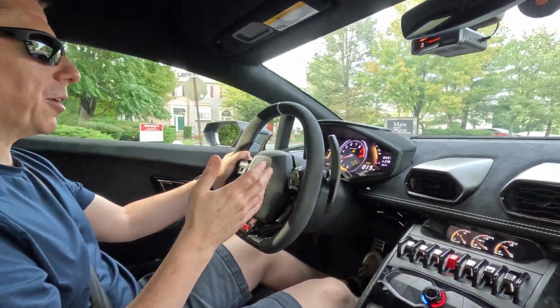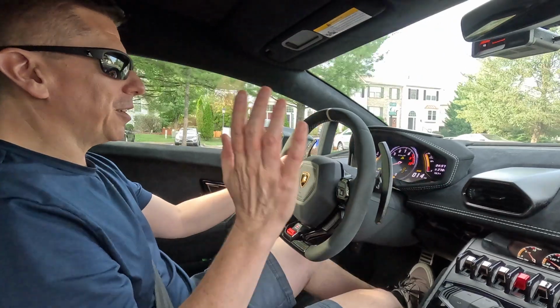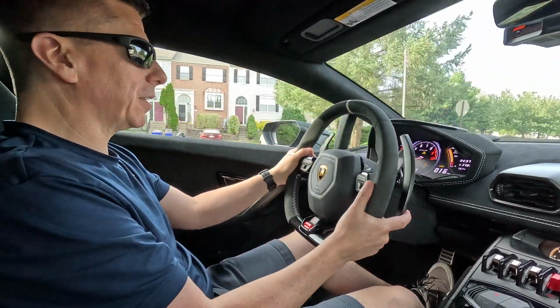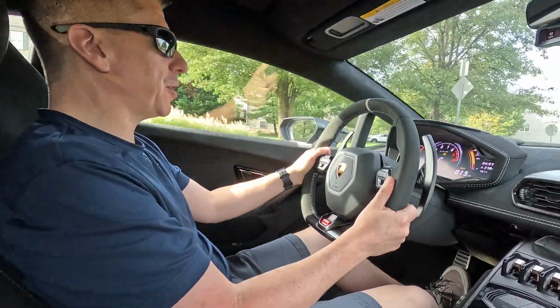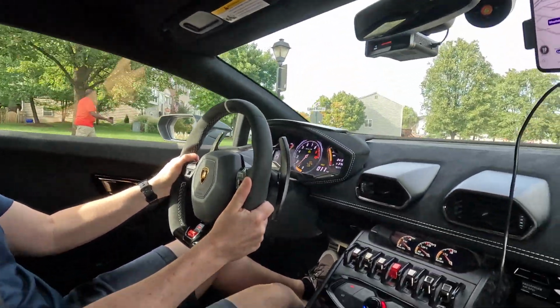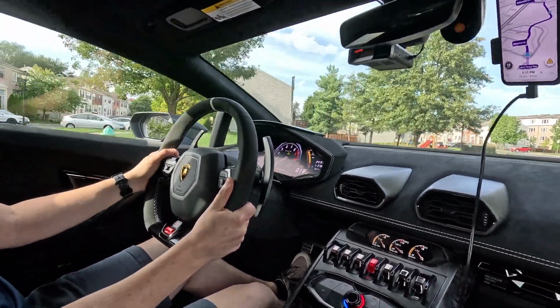We've got another one up here. Now this front lift will automatically go down at 45 miles an hour. Oh, so you don't even have to lower it? Nope. But now we just cruise over these speed humps. That was a big one. No problem at all.